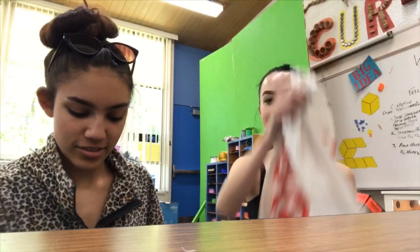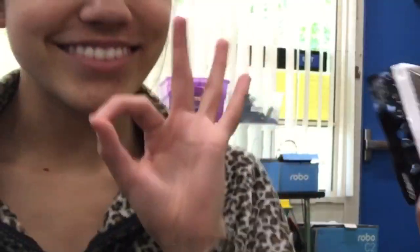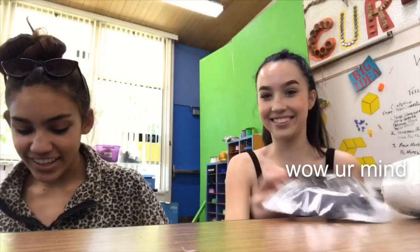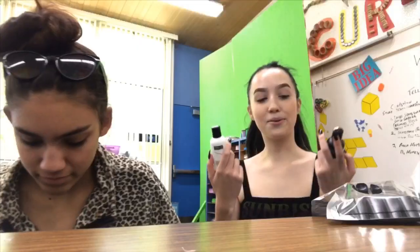I'm gonna put this on the floor because it just looks disgusting. I got some cotton pads to stay clean. I also got me some clips to clip, I don't know. Mini bottles of shampoo and conditioner to wash out the dye.